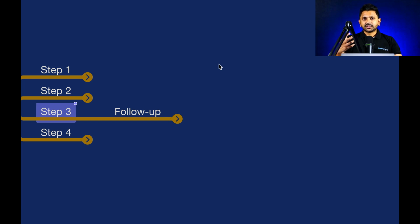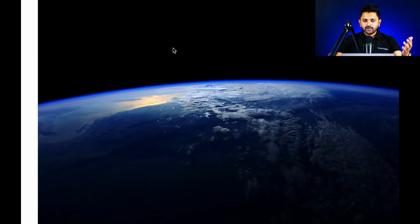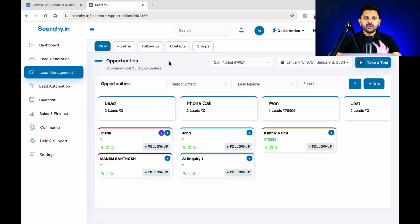So for the customers to manage it, we can't remember everything. So Searchy is going to be like your assistant to help you remember every stage that you're going to go through. Let's understand how it works. In the follow-up, I want to introduce you to notes, assign and due date. That's how your follow-up sequence works. So let's go into the system and find out how we can use this.